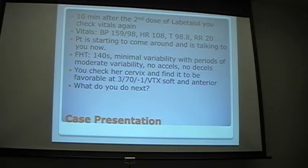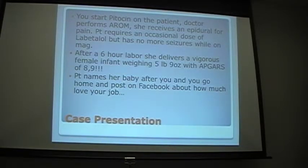I'm going to talk to the other doctors and talk to Carrie about adding that to our protocol. I wrote here, where's the Foley? There's also such a fall risk, getting up and down on mag. Right. And we'll talk about that a little bit too, because there's also the whole NPO issue when someone's on mag. All right, so then you start Pitocin, and basically she does fine. She delivers her baby. It's a little bit small, and then she names her baby after you, and you post on Facebook how much you love your job because you saved the baby.